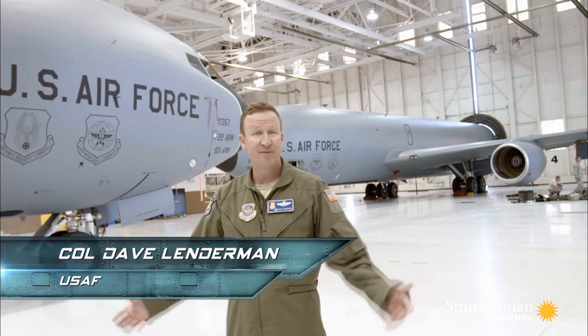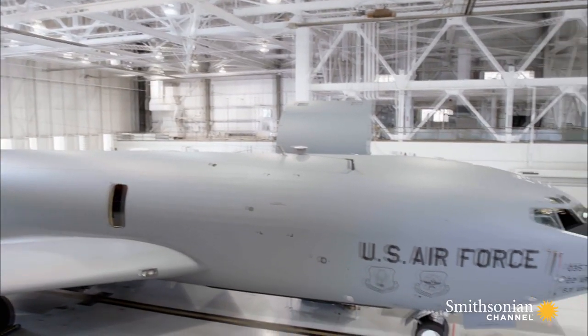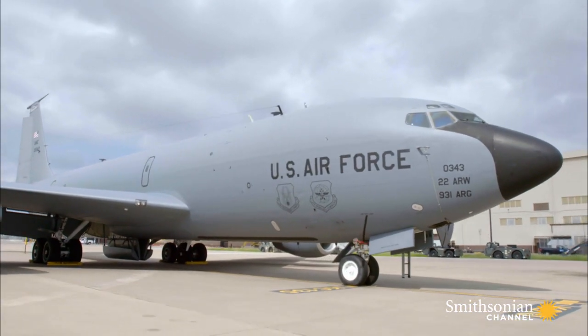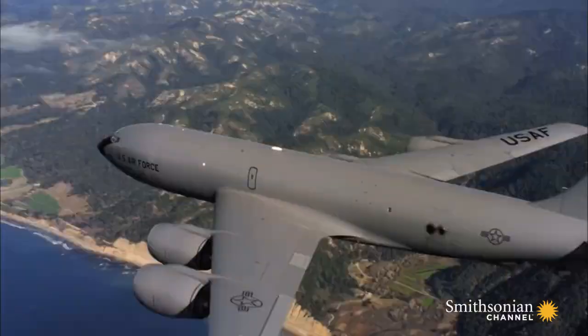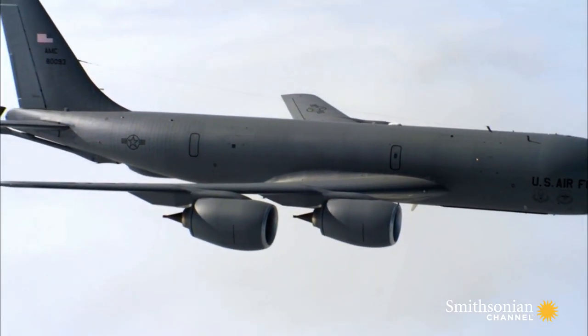Behind me here is the KC-135, known officially as the Stratotanker, but for those that have operated it or maintained it, pretty much just the tanker. The KC-135 has a 130 feet wingspan. It's 136 feet long and almost 4 stories tall. It can carry up to 200,000 pounds of fuel.